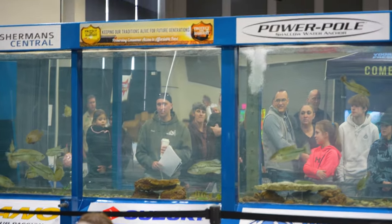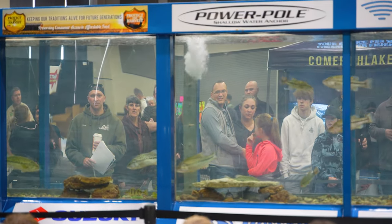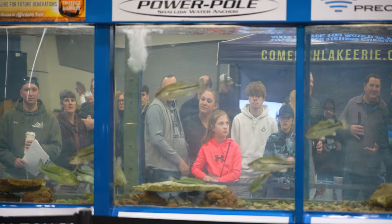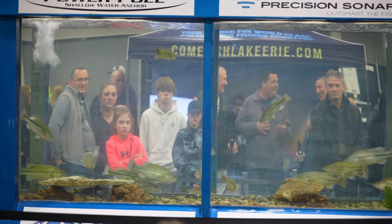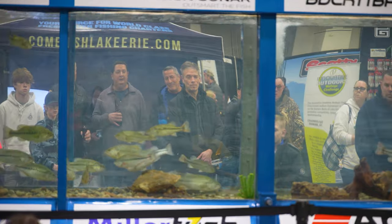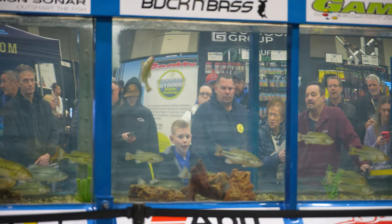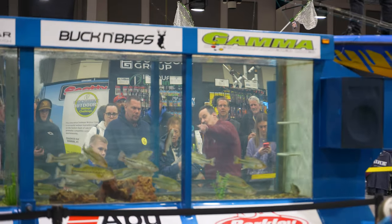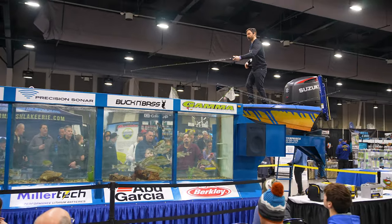So now, if I just crawl this on the bottom, like if this is a winter style retrieve, I'm crawling this thing along the bottom, hitting it off rocks, moving it along. I'm looking for that directional change. And these fish are trying to pin it. Every one of these fish is attracted to this bait.